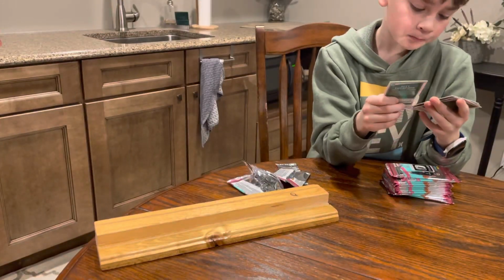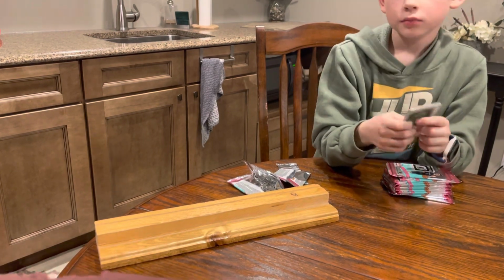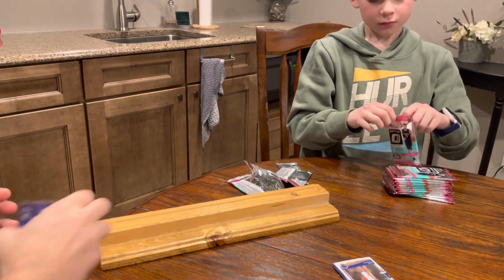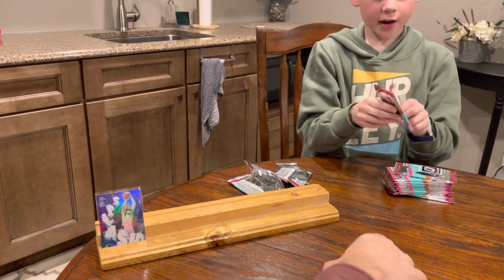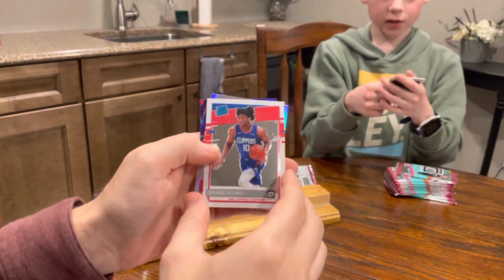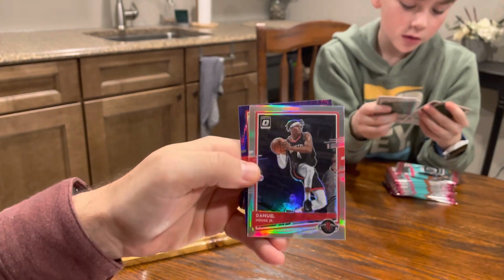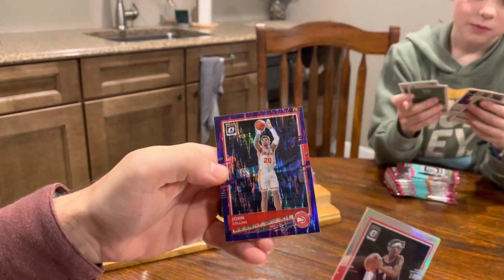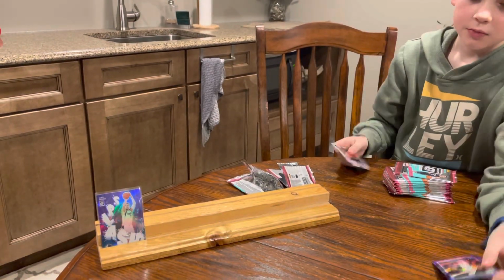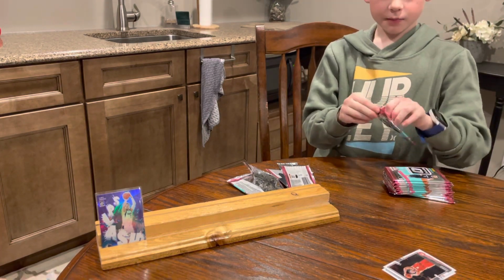Klay Thompson, John Collins. Okay, all right. I just read the names that I know. I don't read all the names because I can't pronounce them. There's a rookie, Daniel Arturo. Rudy Gay. Silver. LeBron James. Got a LeBron. My House. Next pack.